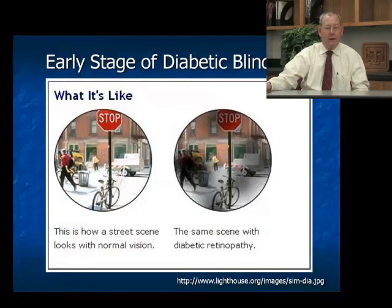So, what does it look like? Well, if you look at the stop sign on the left-hand side, you can see it's nice and clear, and this is for a person who has normal vision. But for the diabetic on the right-hand side, you can see that there's places where you have blurred vision, but also, if you look where the man is, there's a black hole because there's no cells there to transmit that light to the optic nerve so that they can see. And that's what's so important.